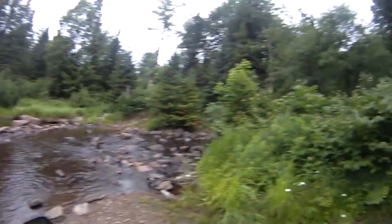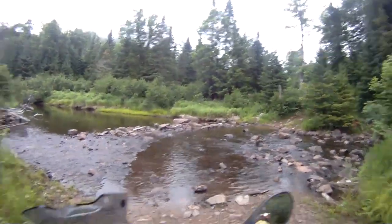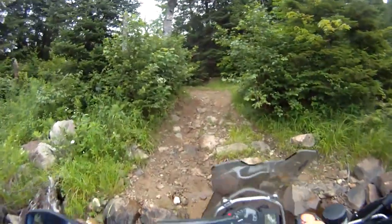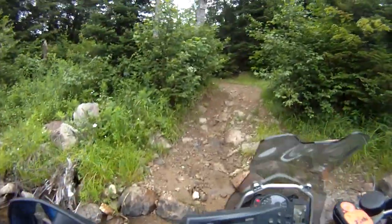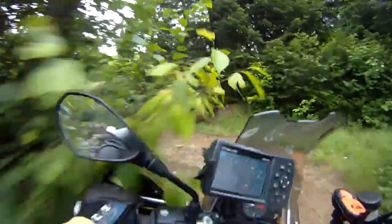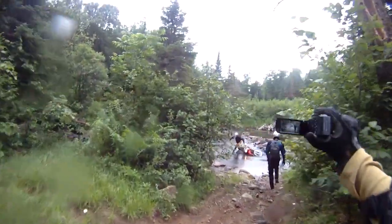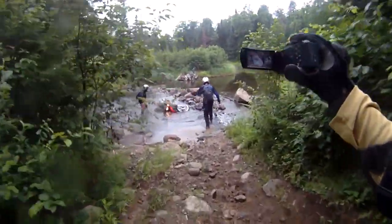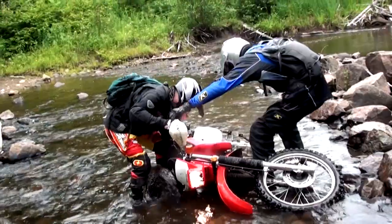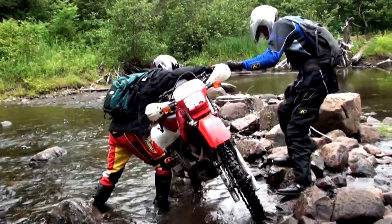We got to this long water crossing, and it was slippery. The rocks in it were incredibly slippery. And I tried to rush back to give Henrik a hand, but it was already too late. The old XR was laying in the river. Here we see Chris getting wet. He hates to get wet.